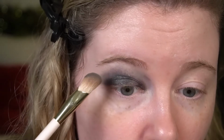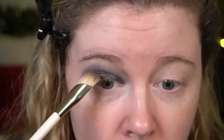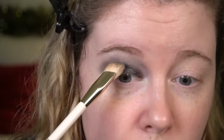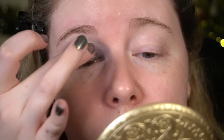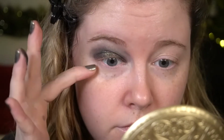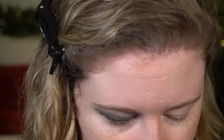So I think I like the look of this more where it's kind of opaque on the mobile lid. Don't know if trying to blend it with a brush was maybe the best idea, but oh well. And then using my finger, I'm going to just try and tap this gold shade. It has a very thin texture. Definitely feel like this is that sooty old Hollywood type look.